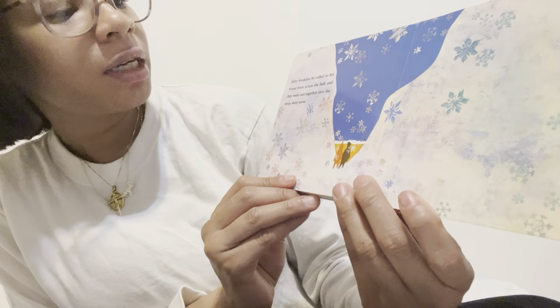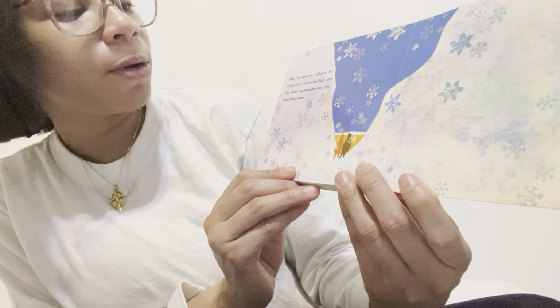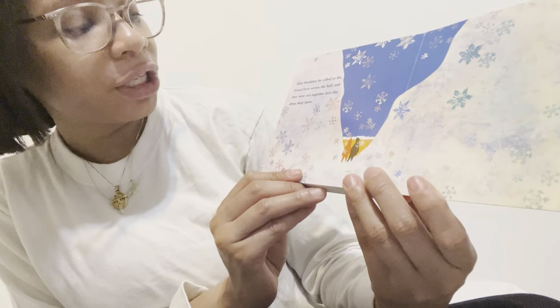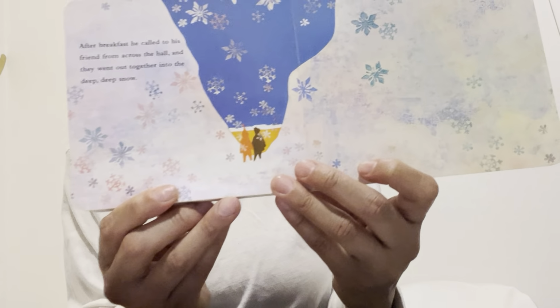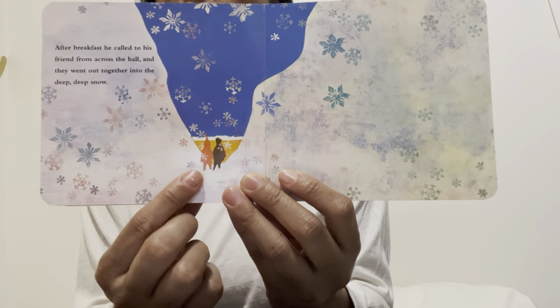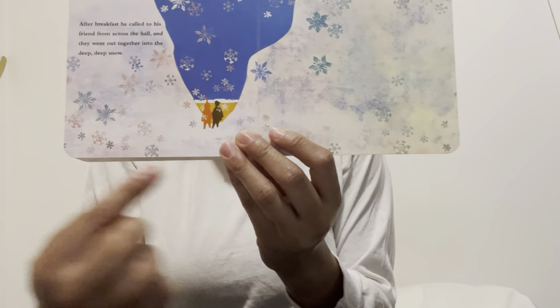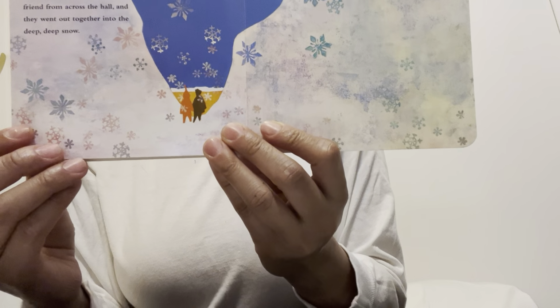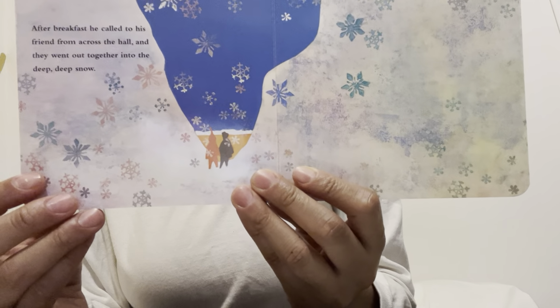After breakfast, he called to his friend from across the hall, and they went out together into the deep, deep snow. Now he has a buddy. Now he has a friend to play in all the snow. The end.